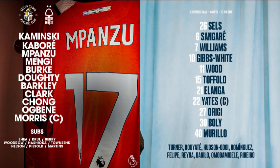Lovely link-up play again, showing a quality in the attacking areas. Elanga's through there, did everything right, but again, great defensive work. It really was. Terrific work right at the last moment by Mengi from Elanga. An important touch by Kaminski as well. Because 2-0 down, it would have been really, really difficult for Luton Town to come back from. And they've dealt with the throw-in on this near side and quelled that latest attack from Nottingham Forest.